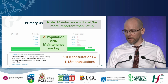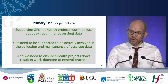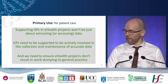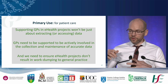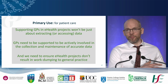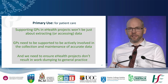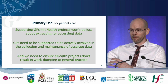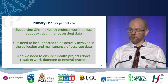So that's the second point. I guess population and maintenance are key. So primary use, and again, it's been alluded to in terms of accessing that great volume of GP transactions in their practices. I think it's not just about grabbing data or creating a copy of data. As has been mentioned several times, it's about access. You don't want to create copies. You want all to be accessing the same data. Otherwise, those people over there have that record, those people over there have that record.